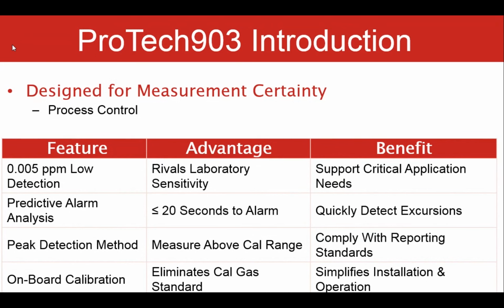We do have some built-in predictive alarming capability with this. So even though it's a tape analyzer and it does the measurement in batches, we can have a built-in algorithm that will quickly detect an excursion, and it can usually detect that in around about 20 seconds or so.